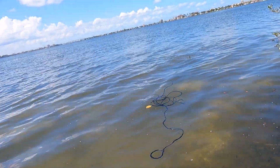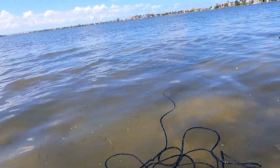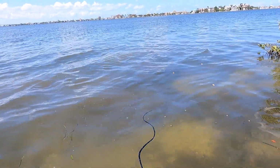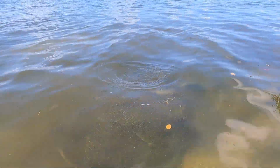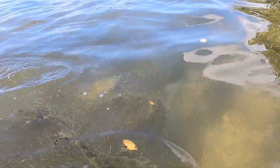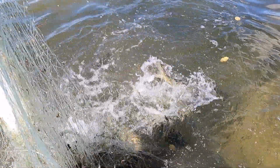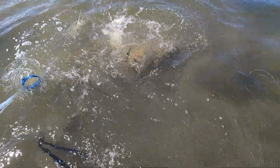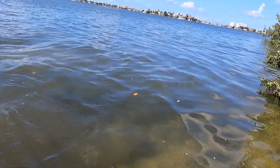I didn't get that on film, but I just got a really good cast on these mullet. They were coming back, working their way back to the island. It's a real nice fish. Got to pull these out of the water a little bit. It's a net full. I'm gonna work these over to the beach around the corner here and bring the boat a little closer.